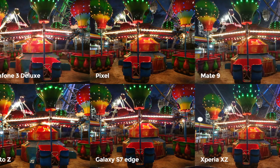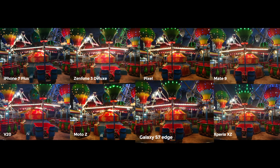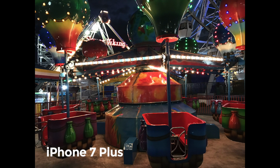Turns out the Galaxy S7 Edge is the star of the night, as it once again puts on a fine performance in a tough lighting situation. All the glaring lights stay in check, and scenes aren't littered with unsightly noise. It was hard to choose a runner-up, but we're giving it to the iPhone 7 Plus for nailing all the colors without blowing out the highlights.